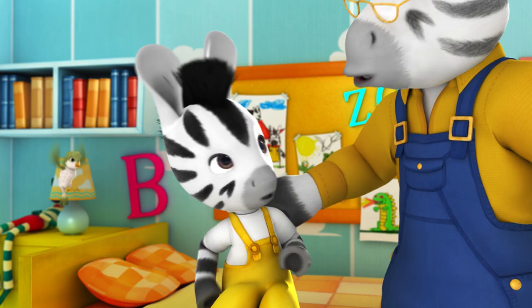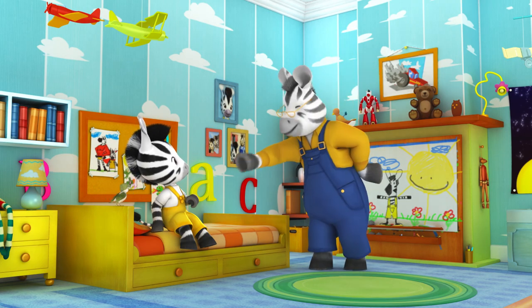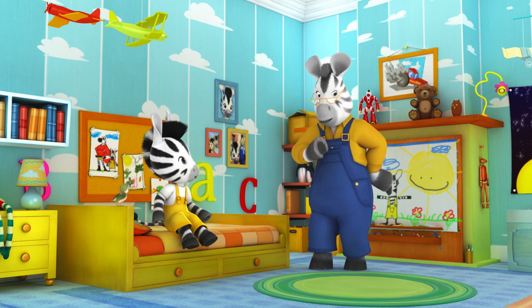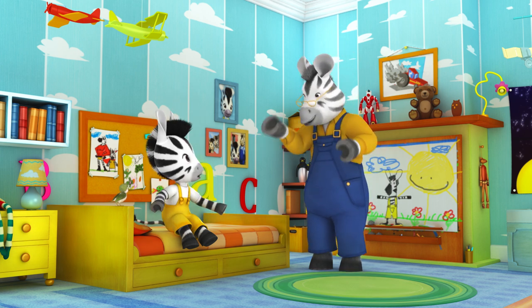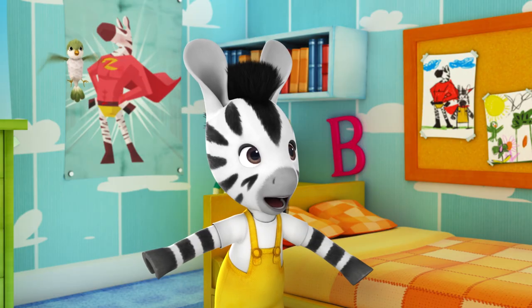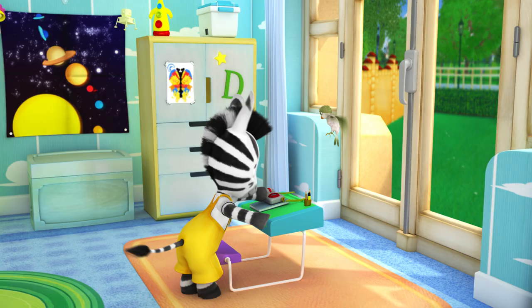An ant! Oh, no, that lives in an anthill. Silly me. A bee! No, they live in a hive. I know! A snail! Grandpa, that's it! A snail! They carry their houses on their backs. Let's go and look for some in the garden.